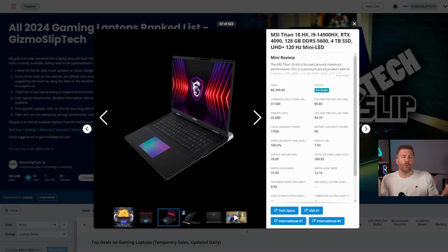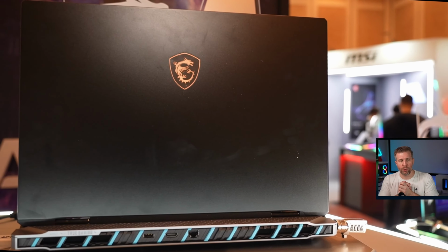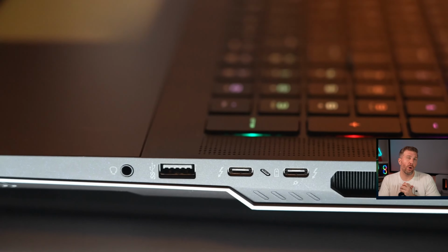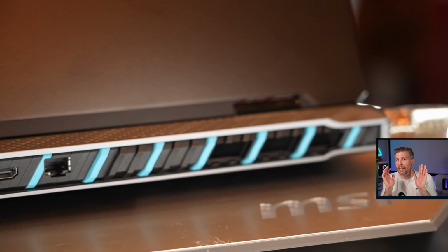The overall feel of the Titan 18X is phenomenal in the hands. Like, it feels really great. I do think that it's not as premium feeling as, say, a CNC aluminum milled chassis. But for a desktop replacement, it's got great ports. It should have excellent cooling.